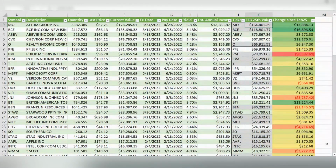Now I've also included here the value that was in my last portfolio update. So on the video from Feb 25, the total value of Altria stock I had was 164. So you can see it went up $13,884. Now part of that is I've purchased more stock, but you can kind of see here what has been up and what has been down. So moving on, next one is BCE. I've now got 2,417 shares, total value of $135,698. It's got a 5.18 yield right now, and that's an increase of almost $17,000.